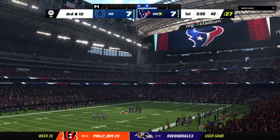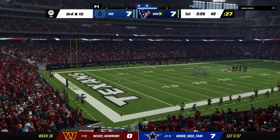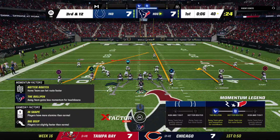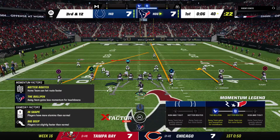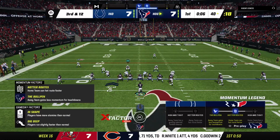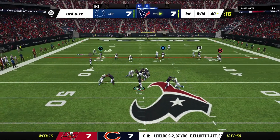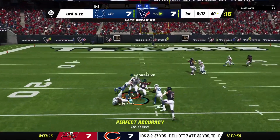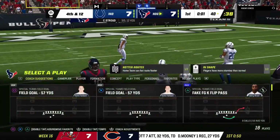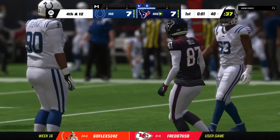The pressure got home on that last play and forced him to try and throw through contact and short of the sticks. Now this will probably be the last play of the quarter. Stroud on 3rd down now. And that is incomplete. Oh, he had a defender right there with him to force that to the ground. And 4th down now coming up.